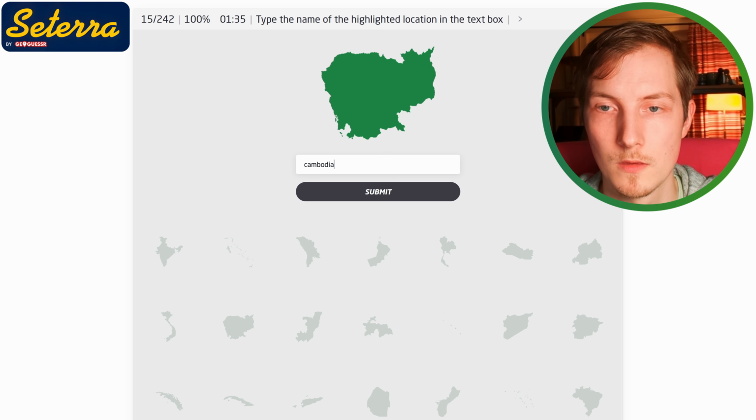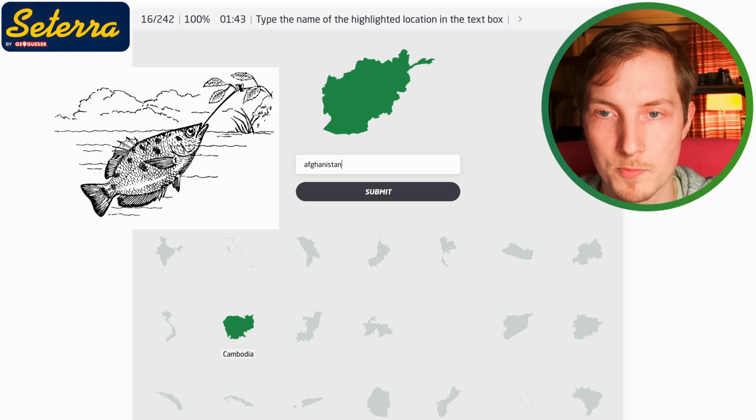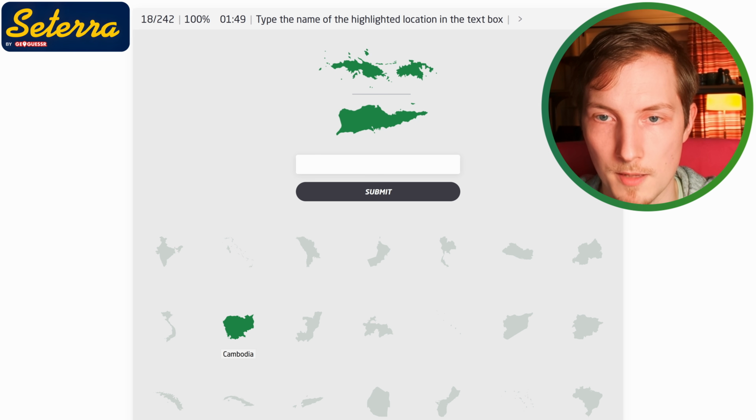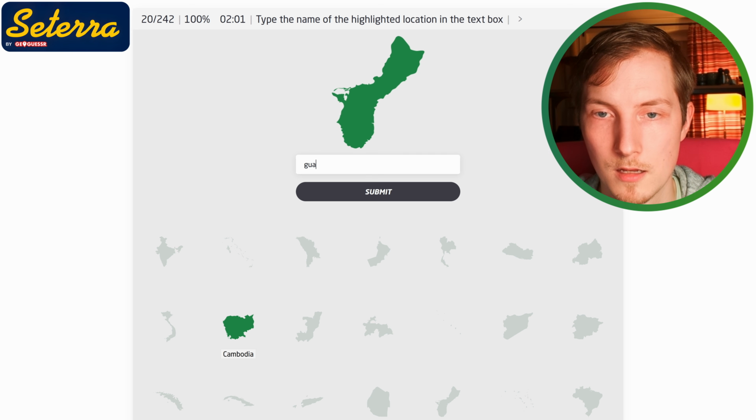Cambodia, hunchback creature walking without a cane. Afghanistan looks like one of those fish spitting water that's currently spitting water. Yemen, skip. US Virgin Islands, there's clearly 2 eyes and a mouth, looks like an old lady with Botox lips. Zambia looks like Jabba the Hutt being fed. Guam looks like a cocoon.